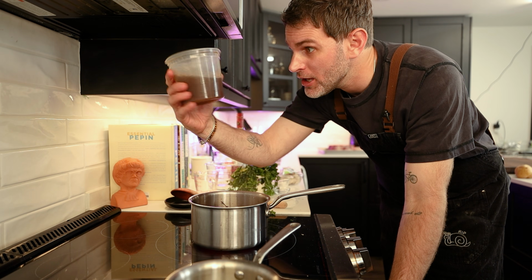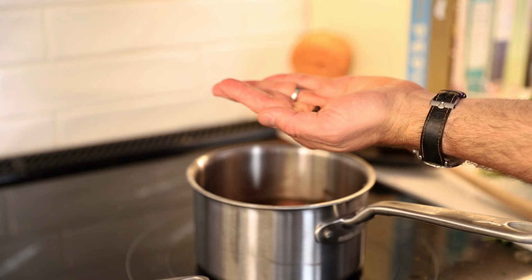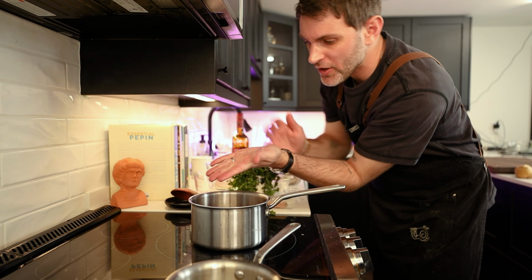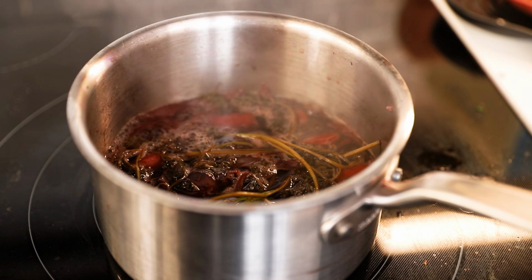Now I can add in my cup of veal stock, as well as 6 peppercorns. Any more than that and you're expired. Simmer that for 10 to 15 minutes.